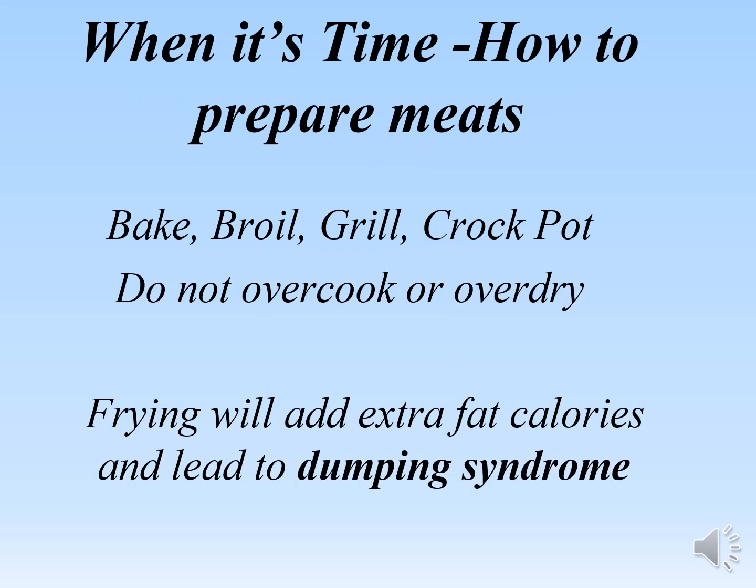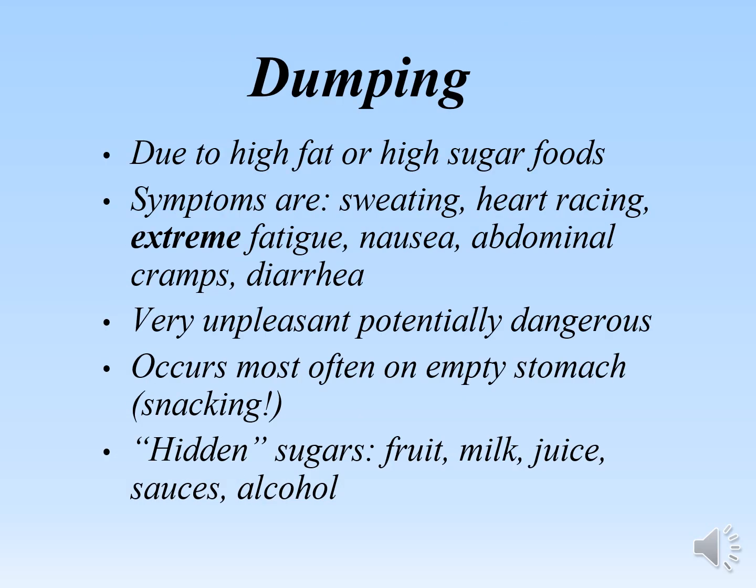When it's time to prepare your meats down the line, remember to bake, broil, grill, or use a crock pot. You don't want to overcook or over dry foods, and you very certainly don't want to fry foods, which will add extra fat, but also can cause very uncomfortable and potentially dangerous dumping syndrome. So do not fry your foods. Let's talk for just a minute about what dumping syndrome is. It's due to high fat or high sugar foods coming into an empty stomach.